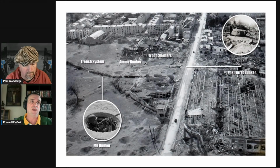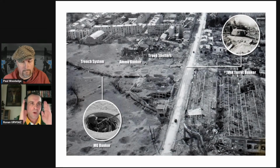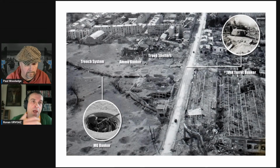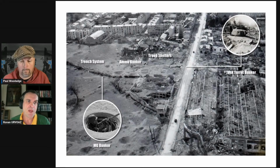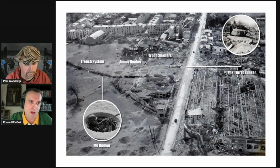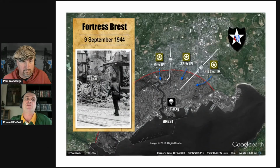So before you go to the city, you've got that wide open ground to negotiate, which, if you go full frontal attack, you will lose everyone. So you will have to go back to the field manual, the FM 31-50, which was not bad. It was published in January 44, and it was a good base of tactics for the American troops that arrived in Brest, because this was the first time they were really faced with true urban warfare, and they put that field manual to the test to see what works and what doesn't. If you move on to the next, then you reach the city proper.